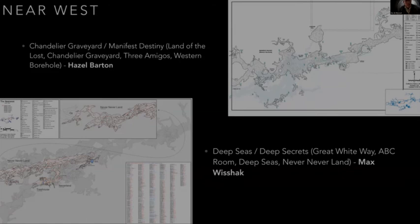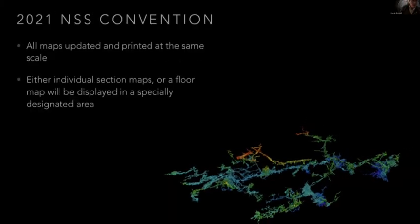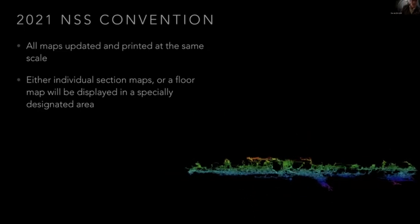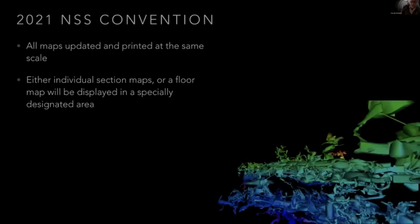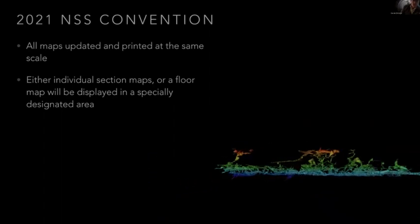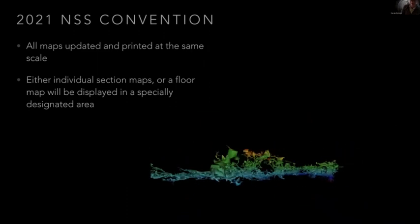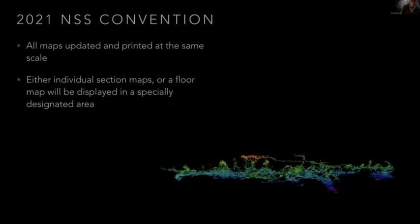So the last thing I mentioned is that at the convention next summer, assuming things are back to normal, there's going to be a session on the cartography. All the maps will be updated and printed. So we've set that as a goal for cartographers to finish. And we're probably going to do wall maps, but there's been some talk about a floor map. And so if you're at convention next summer, look for that, and you can get to see all these maps in their updated state. Thanks for your time and attention.